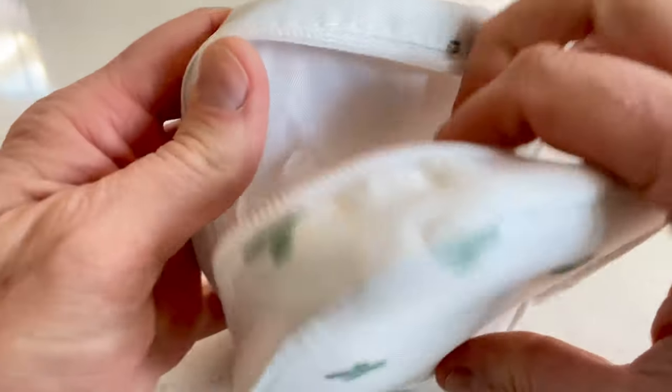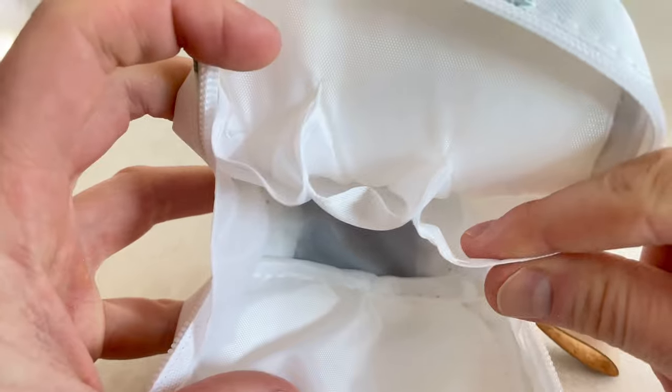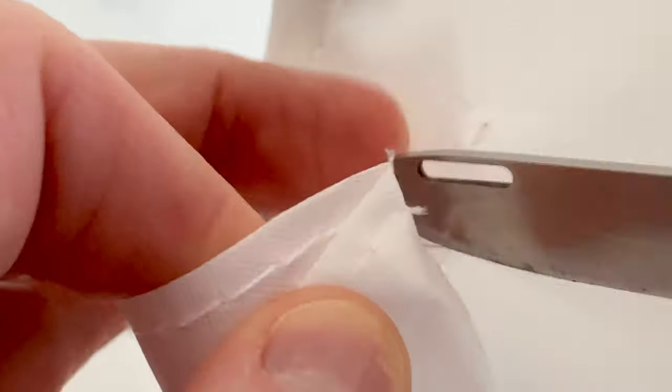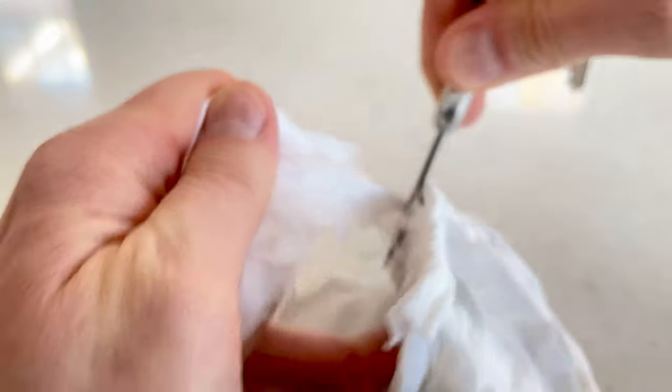So the one thing I don't really need in this bag are these little pouches on the side. I'm guessing they're for lipstick. I'm not carrying lipstick here, so luckily the stitching is not very strong, and it doesn't take much time with my knife to just cut these pouches out.